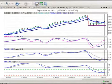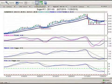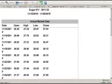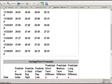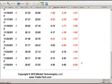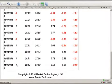So now that we've looked at all that, we've got our key levels. We're going to go in, have a look at the daily report for tomorrow, and try and fine-tune our entry point. Now again, sugar has been volatile, but it's not as volatile as of late. It looks like we're basing here. Now for tomorrow, we can see our neural index is again to the top, to the upside.